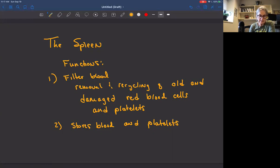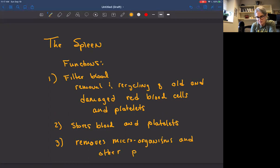So we also see that the spleen can also be important in the removal of microorganisms and other pathogens, for example.